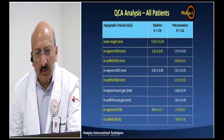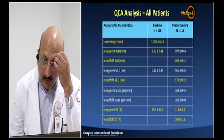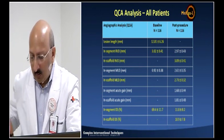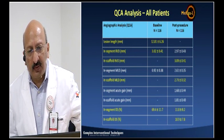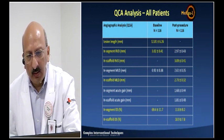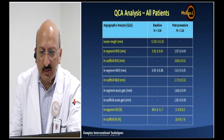And this is the QC analysis, which is showing that the mean in-segment reference vessel diameter was 2.97. And the in-scaffold reference was 3.09. And in-segment MLD at baseline was 0.92 and at post-procedure was 2.61.